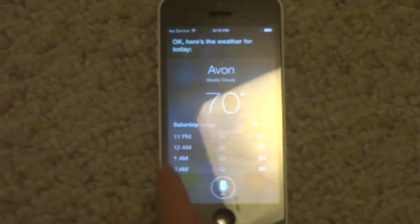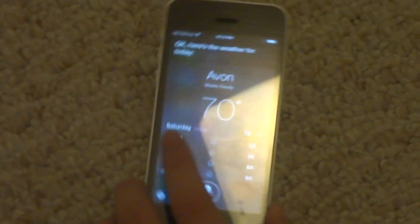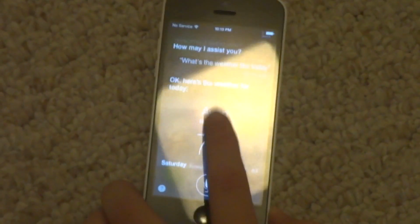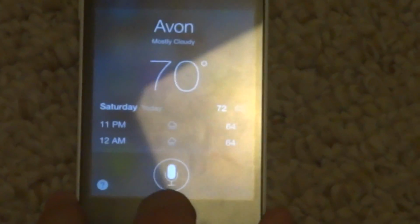So as you can see, Siri has changed a lot. With iOS 7, it has gotten out of beta, so that means it's the stable version of Siri, which is supposedly much improved over the previous Siri from other iOS versions. And also there's the male voice, as you can see.